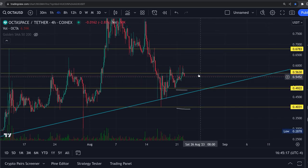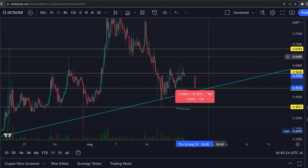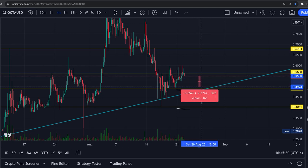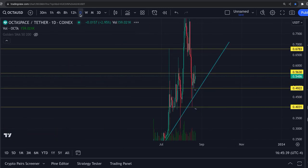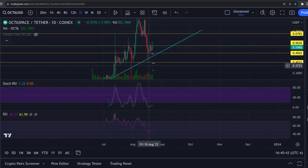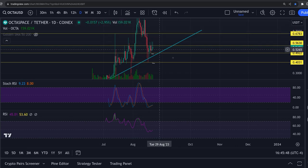You could end up looking at a pullback from here of another 10%. Worst case scenario, if it pulls down to the 40-cent area, you'd be looking at another 27% down. But that daily, that's the big one. You want to see that thing reset, and it is. Okay, so it might not pull back that hard, but this one here, that pulled down pretty good.